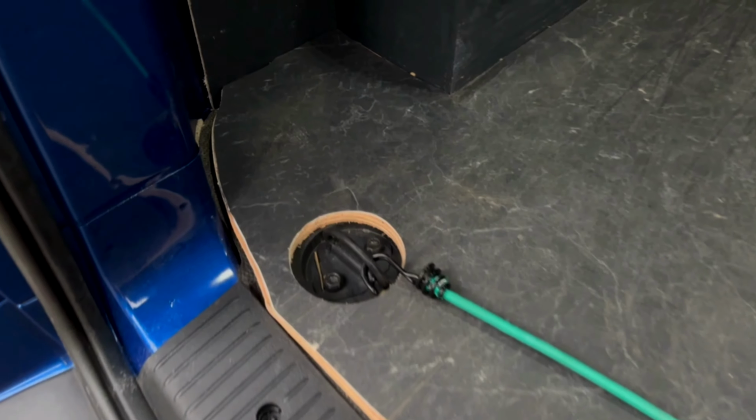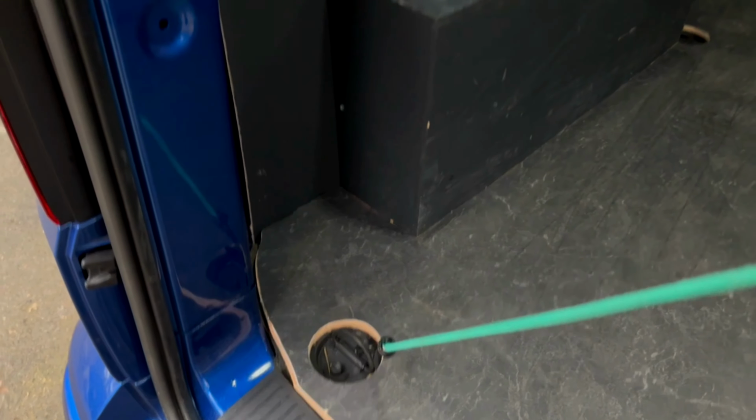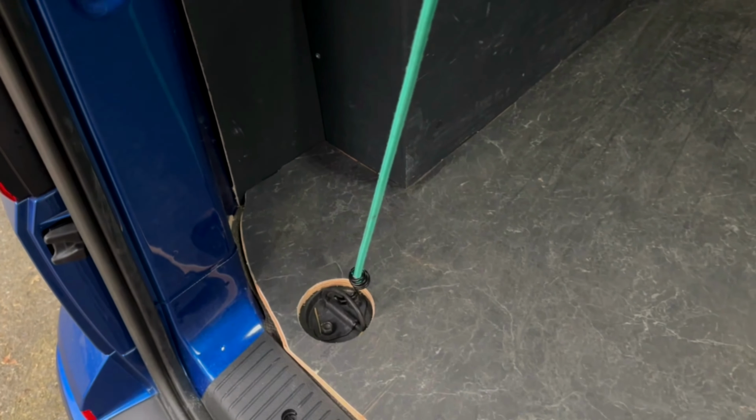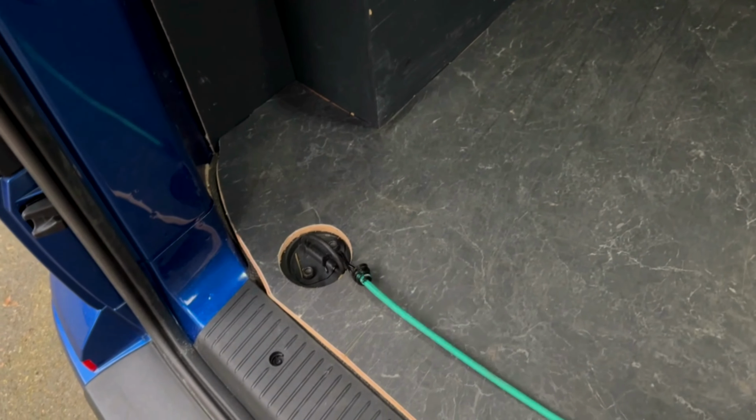Lashing points in the rear here, nice and chunky, good sturdy ones. However, there's only 6 on the ground. I would like to have seen something up high here, for example. That way then, hook something up there and secure items standing on their edge vertically. There's no means of doing that, so that's a bit of a shame.